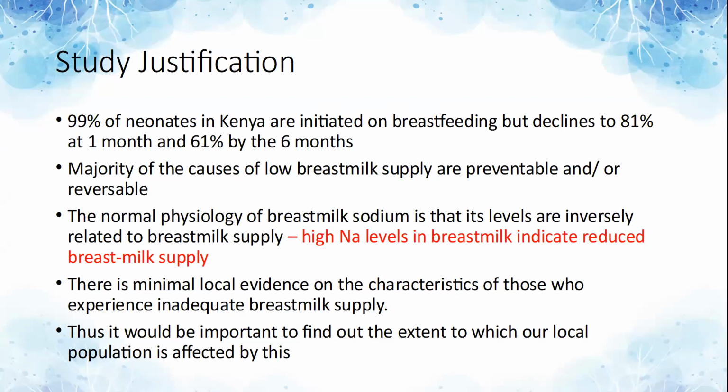In a country where we have very robust programs to promote exclusive breastfeeding, and the majority of the moms are really enthusiastic to breastfeed exclusively, there is very little local evidence on the characteristics of those who don't exclusively breastfeed and those who experience inadequate milk supply. Next slide, please.